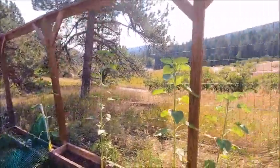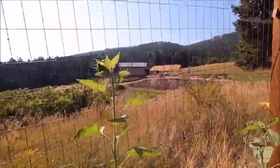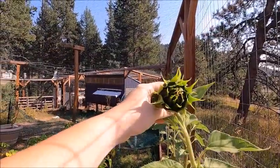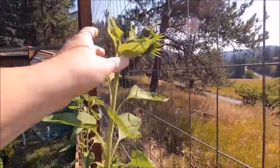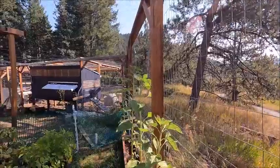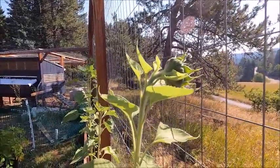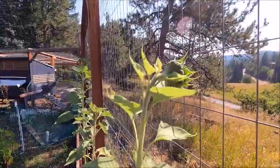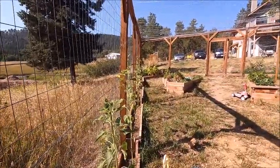Our sunflowers are here coming up. They're all turned away from us right now towards the sun. But you can see they all have heads on them. The thing is, not a single one of those heads has bloomed yet because we're so far behind this year from other years. So the chances of us getting actual viable sunflower seeds is pretty much non-existent. If they haven't even bloomed yet, and it takes a little while for them to really get the seeds going, it's just not going to happen.